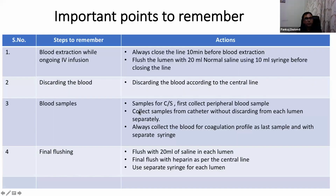So these are a few important points to remember. For example, for a blood extraction while an IV infusion is ongoing, always close the line 10 minutes before blood extraction, and flush the lumen with 20 ml normal saline using a 10 ml syringe. And there is discarding the blood, according to the central line. Blood sample for culture sensitivity.